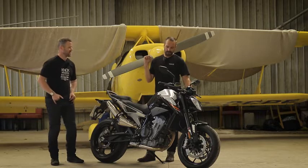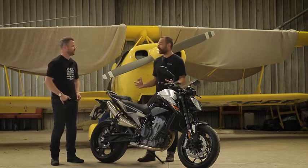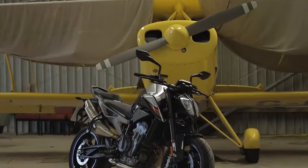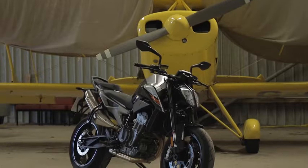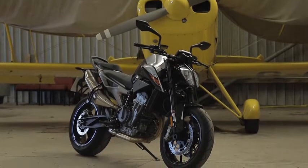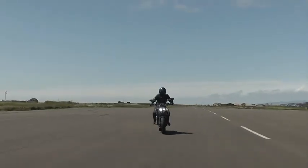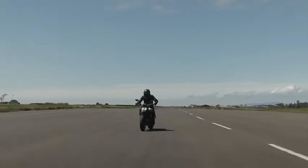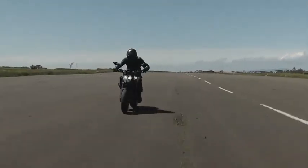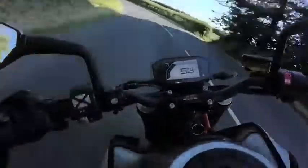This is the very, very exciting 790 Duke, their middleweight naked bike. We've had it for a couple of weeks now. I've not been lucky enough to ride it all that time. Aaron, you've put a few more miles on it. Yeah, but I've had the last couple of days with it, and I've got to say, it's a pretty fun bike. What do you think? I absolutely love it. Honestly, I absolutely love this bike.